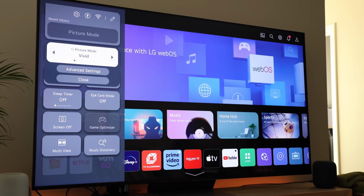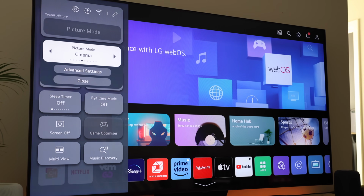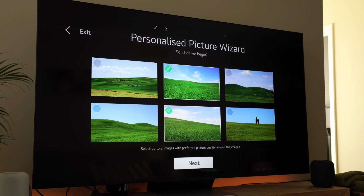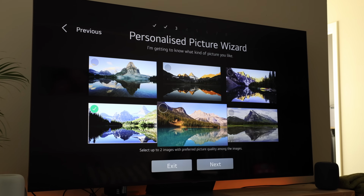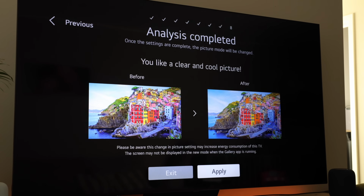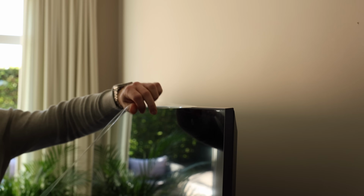One more feature I really wanted to show you guys is the AI Picture Wizard. It can be hard sometimes to find the ideal picture settings, and if you're anything like me, you could be tinkering with the settings forever. The AI Picture Wizard takes a lot of that work out of our hands. It will basically show you a bunch of pictures and lets you choose the one that looked the best to you. And after that process is repeated a couple of times, the QNED TV will learn what you like and remember those settings.